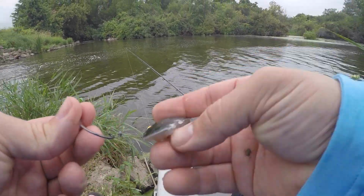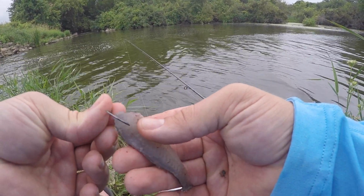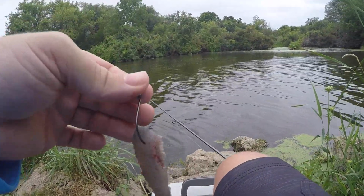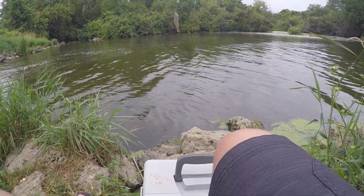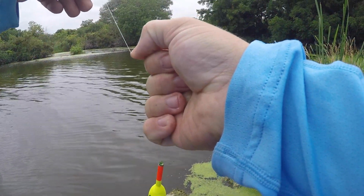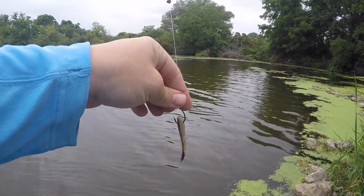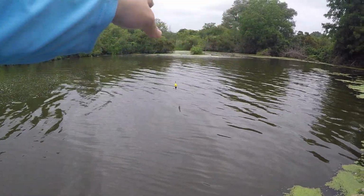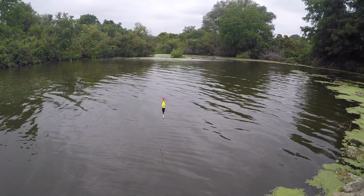Okay, hopefully you guys can hear me. So I cut a side off of that green sunfish, and then I cut that side in half so it's a strip. So I get more pieces out of these guys, so I don't need to get any more cut bait. And if you guys are new here or haven't seen any of my slip bobber videos, I'm gonna use the slip bobber to see how deep the hole is here. I've never really fished it like this, so I'll cast around until I find the right spots.